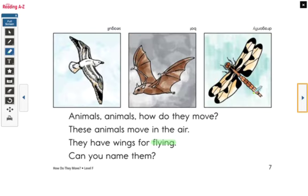Now we have three different animals here. Animals, animals, how do they move? These animals move in the air. Now you. They have wings for flying. Can you name them? Now you.